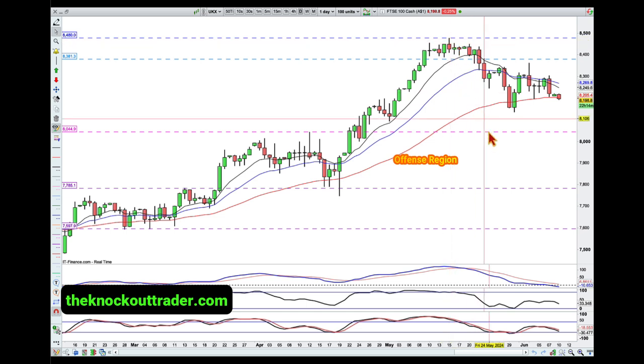So my offense line is sitting in and around that 8,000 round number, and with my point win, it all depends on how we pull back. If we have a quick pullback into here, then this area is going to be too close. But if we have a pullback into this area down by this spike, then this would be a nice place for a point win. So it still depends on how we pull back. But the area of the knockout is going to be just below this consolidation around the 83.80 area.